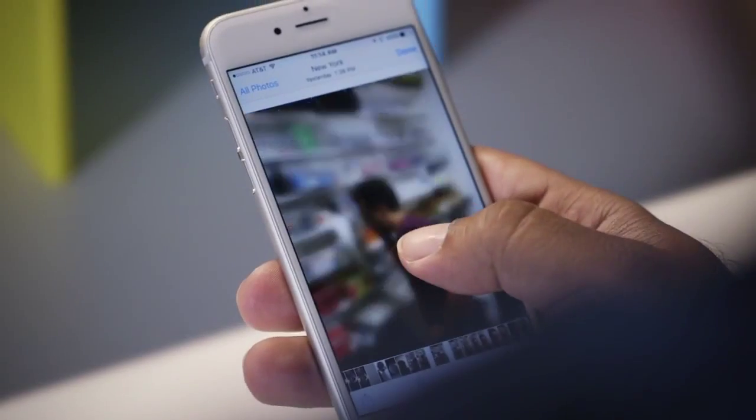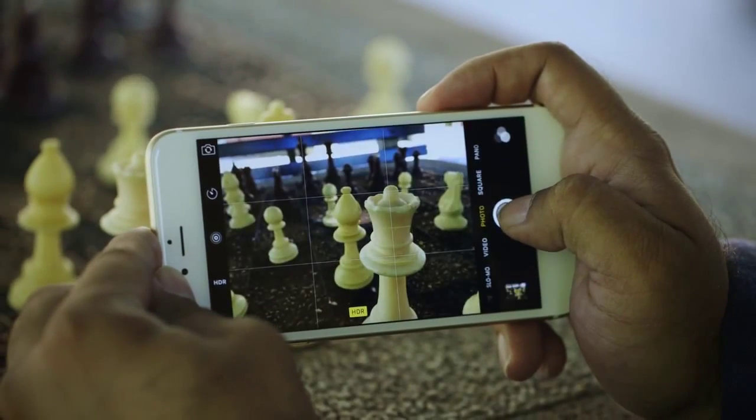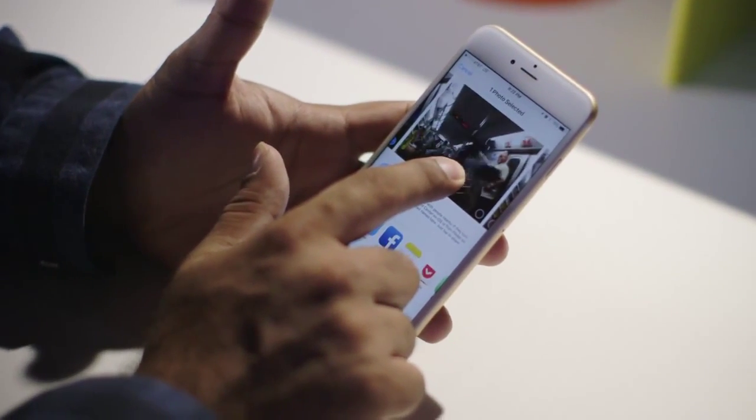Later, in your camera roll, you can 3D touch the photo to play back a short audio and video clip of what you've captured. It's neat, but you've got to remember to keep your camera pointed at your subject after you've shot a photo. I have a lot of live photos of me putting the camera down. You can share live photos with anyone using iOS 9, watchOS 2, or OS X El Capitan.